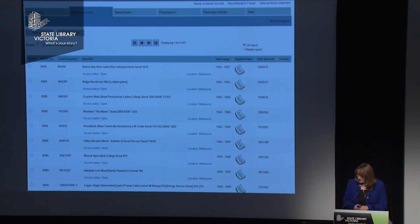And this is the actual list of records that have been digitized in this series that we've been looking at, which is B985.